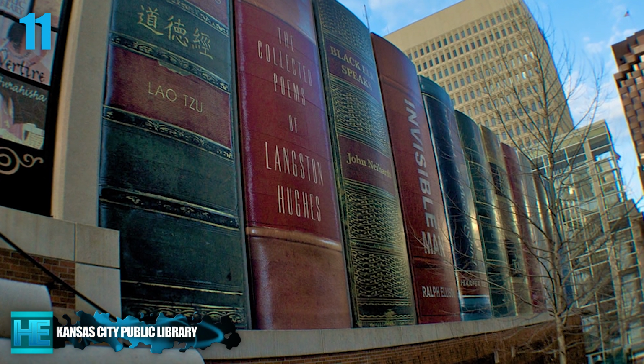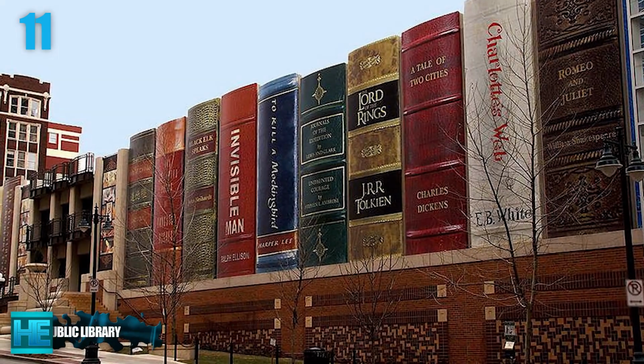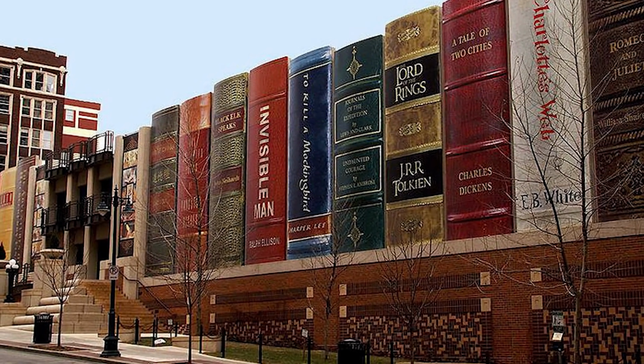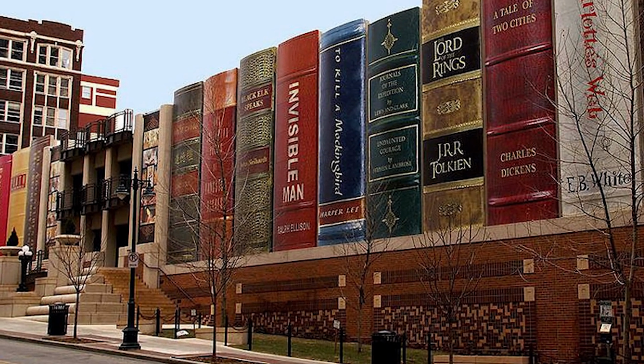This is a part of the Kansas City Public Library, a feature called the Community Bookshelf. The books are made of signboard and were attached to the public library as an ode to the city's favorite books. The books featured were voted on by the public to ensure that it truly would be a community bookshelf.